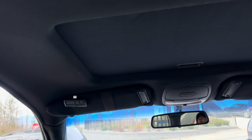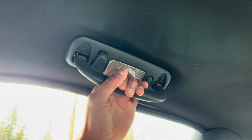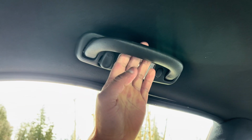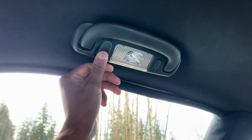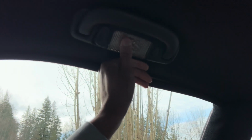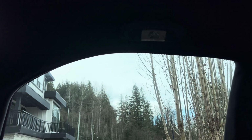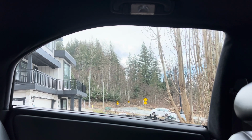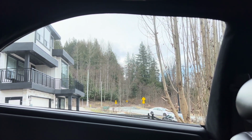There is no panoramic roof here. Instead, you got a regular sunroof. But something not found in the Tesla are grab handles, which is honestly an important feature in a car, and it makes longer trips enjoyable. You don't even need a panoramic sunroof here because the rear windows are absolutely huge and they let a lot of light in.